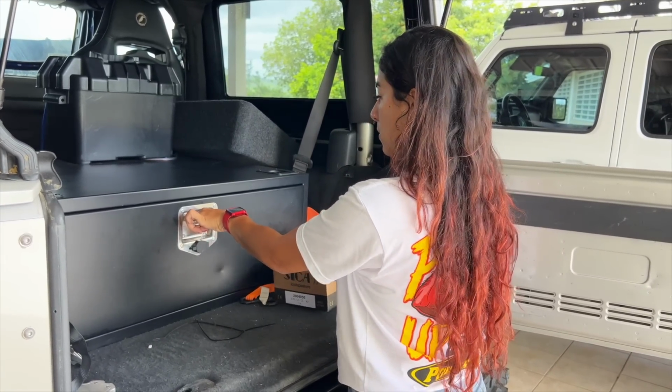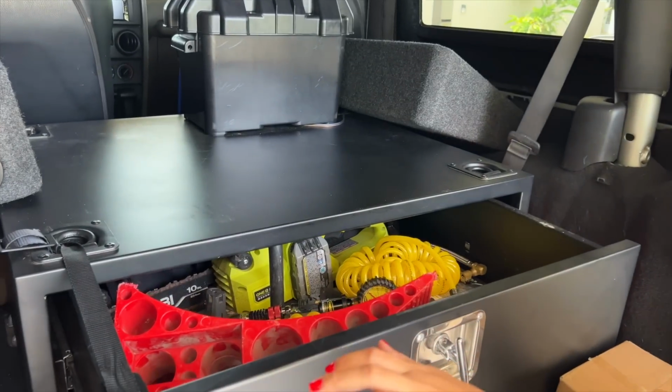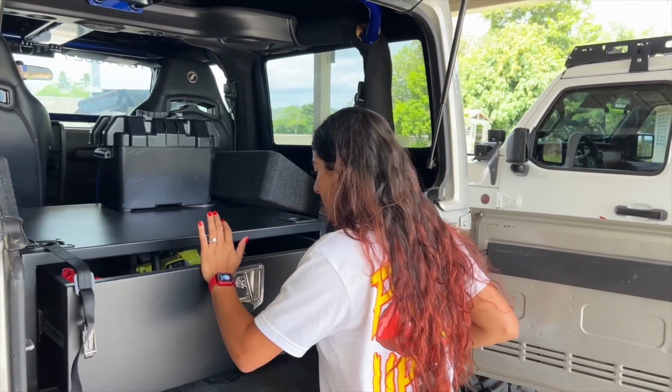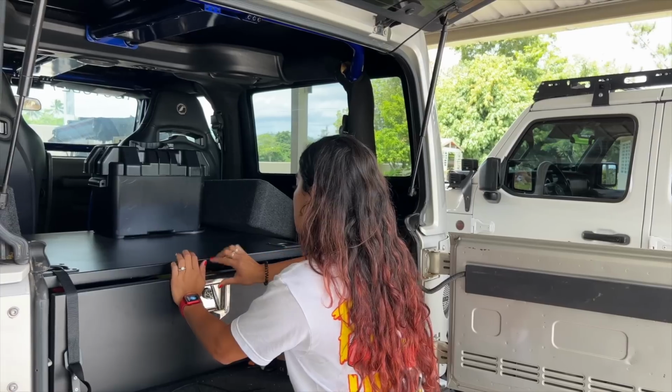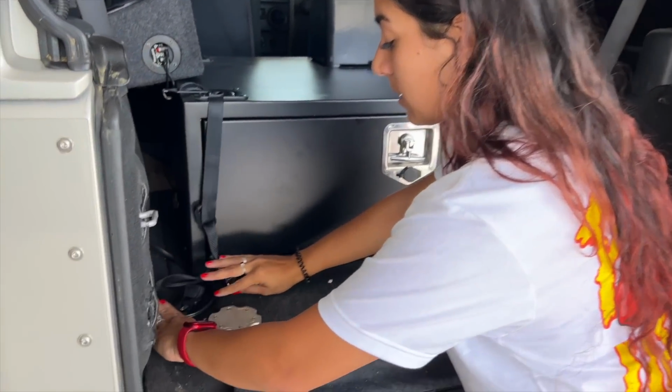Don't know if I'm allowed to open this. Yeah, you can open that. So it has, oh, there's a chainsaw. When in Puerto Rico, carry a chainsaw. All right, sweet. So we'll definitely be able to fix anything that you need to on the trails, and that'll lock right up.